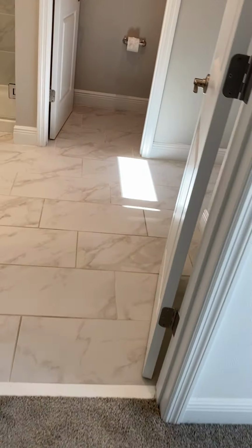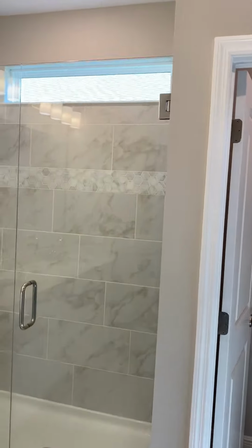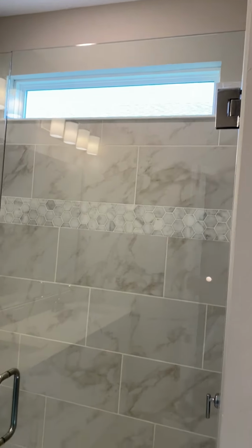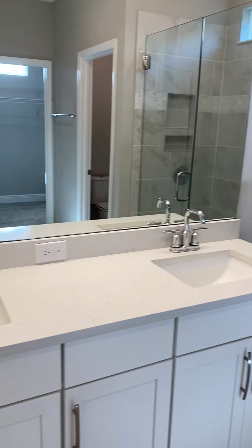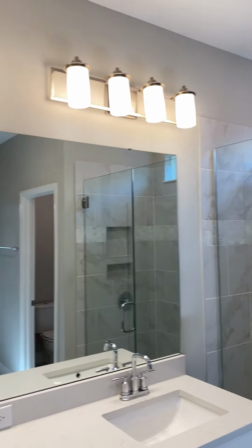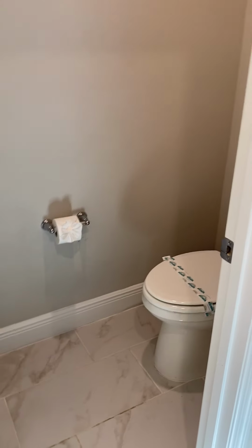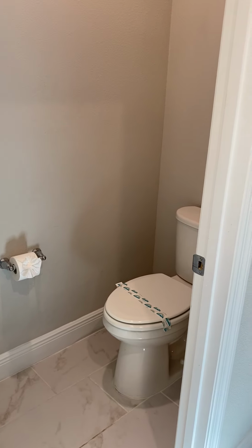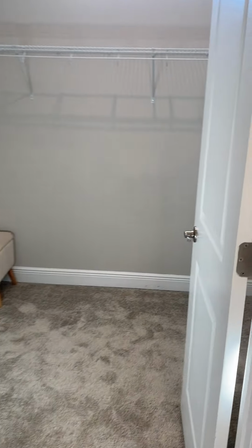Very nice tile. Nice walk-in shower with a transom window up above. And you've got your dual sink vanity. Large mirrors and light fixtures. You've got a water closet and a second walk-in.